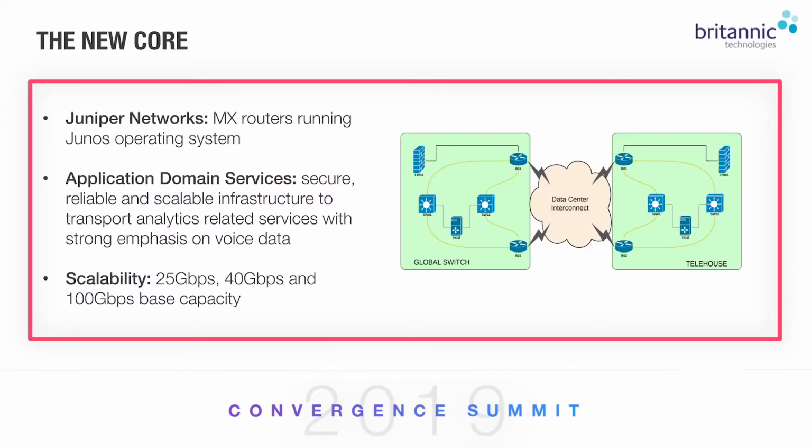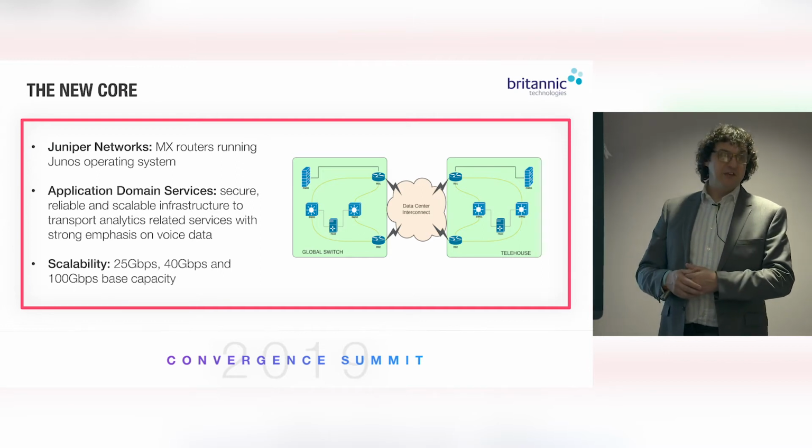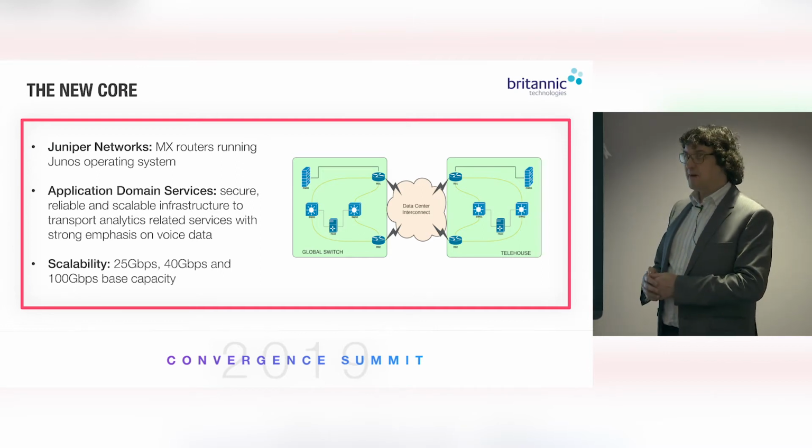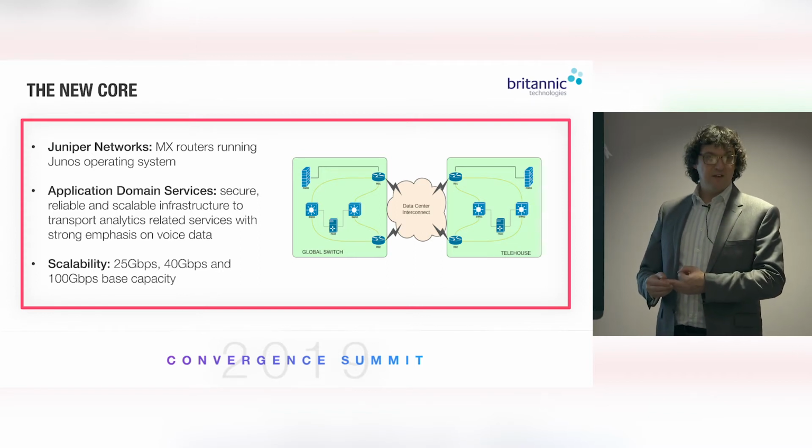So this new core, what is it going to deliver? Well, at the heart of it is a fully meshed network that is not just offering data center resilience, but also duplication of equipment within each data center. And that is what means that we can give this N+N resilience. And from a scalability perspective, we can increment in bandwidths of 25 gig, 40 gig, and 100 gig increments.